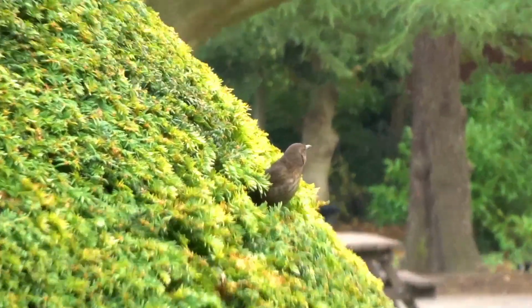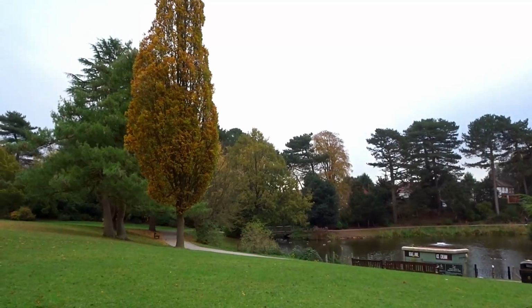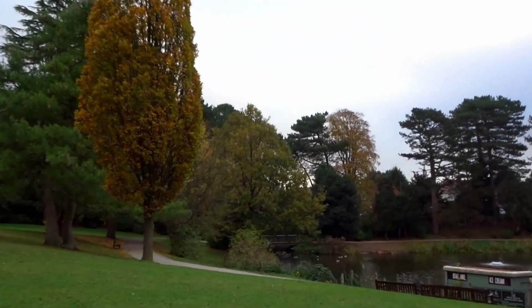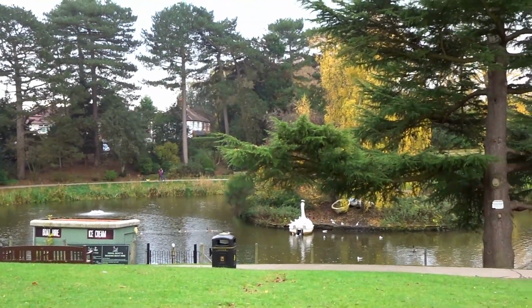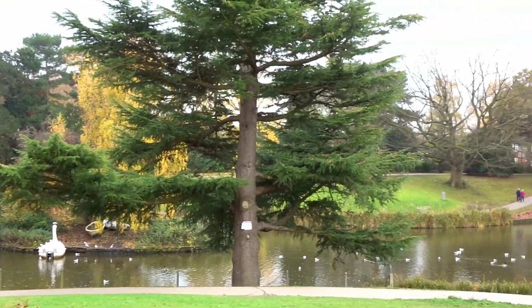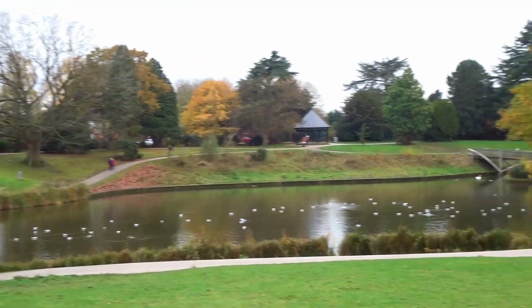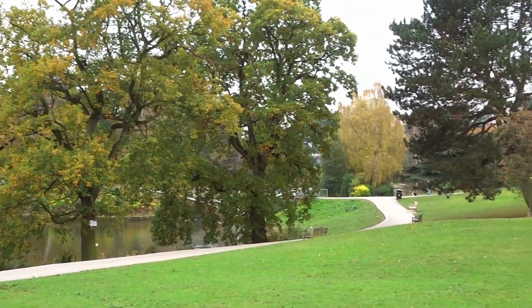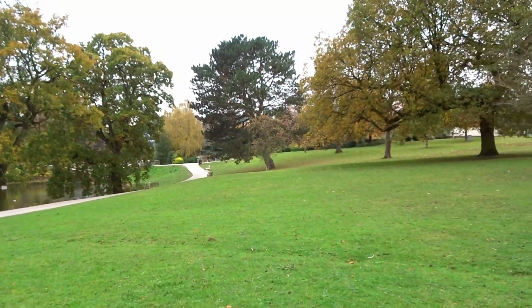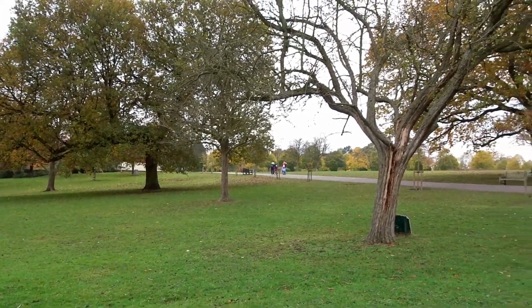Little bird there popping his head out of the bush. By the lake and colour wise we've got everything. We just have a spin around. It's normally gone by this time, middle of November, but everywhere you look there's sort of wintry, autumny colours.